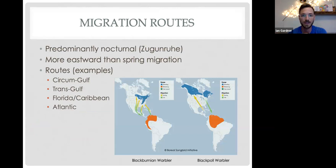And speaking of flying south, they don't always just fly south. They kind of vary a lot. They're primarily nocturnal as well, but you can see these different routes that they're taking. In the fall, the birds experience something that's been described as Zugunruhe. This is this restlessness that they have. The birds have this innate drive that they know it's that time of year that they need to start thinking about migration. So their body morphology changes.